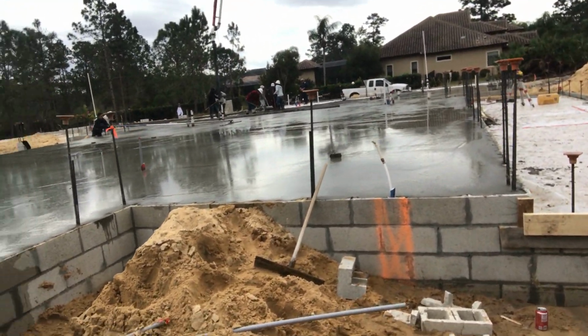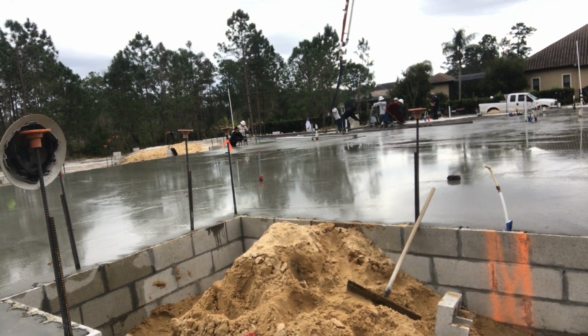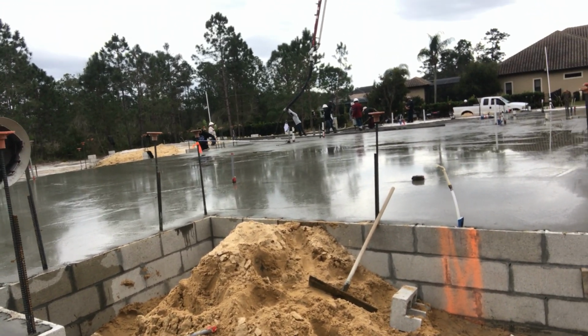So we'll be out here for the rest of the day, and once it starts to harden up a little bit, we'll start cutting in our expansion joints. We're going to let this sit for 7 days, and then we'll start stocking our block.